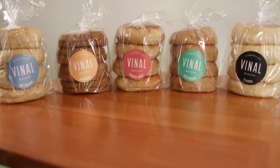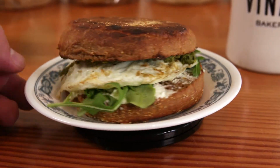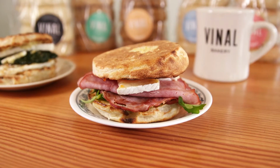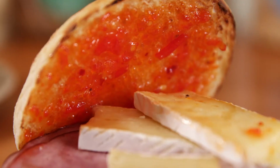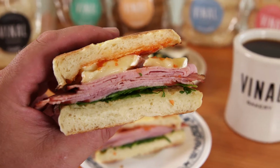Picking which kind of English muffin is tough, but what's even harder is deciding which one of Vinal's sandwiches you want. Like the goat, an homage to Tom Brady with homemade goat cheese, spicy pesto, arugula, and an over-medium egg. Or the ham jamboree, topped with ham, brie, arugula, and red pepper jelly. You get a little bit of sweetness and a little bit of spiciness from the jam. You get the smokiness from the ham. It's on the griddle, which helps melt the brie, and then a little bit of arugula to just kind of cut through. It just goes great on a soft and crunchy English muffin.